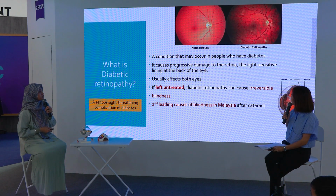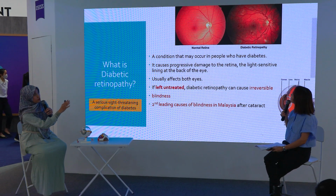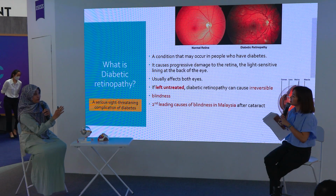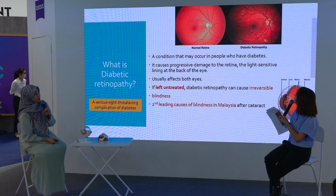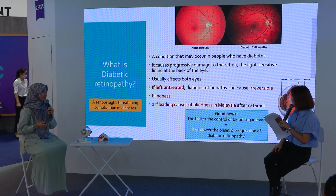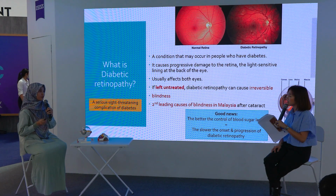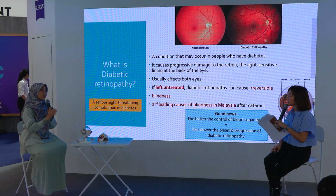Okay. So the photo on the right hand side is the photo of a patient with moderate diabetic retinopathy. I will show you the stages. But the good news is the better the control of the blood sugar level, the slower the onset and progression. So the importance is for us to control.